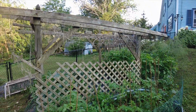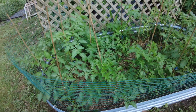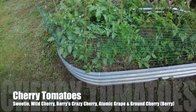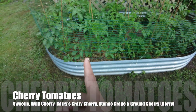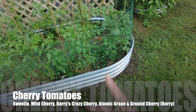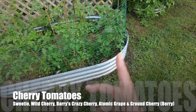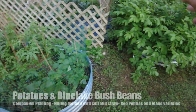Now, in the middle garden, we have two beds, like I was talking about earlier. On one bed, we have cherry tomatoes with sweetie, wild cherry, berries, crazy cherry, atomic grape, and ground cherries. Basically, these cherries grow as vines and many times, because they propagate, they grow very quick, can also take over the structure behind.